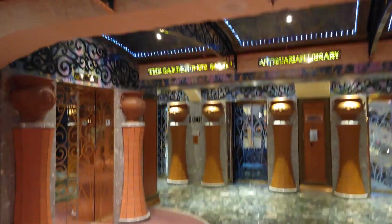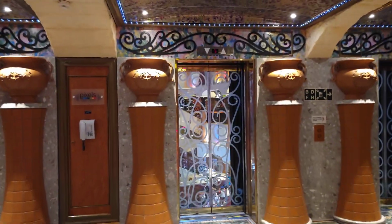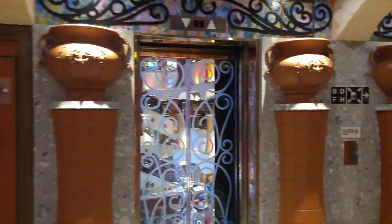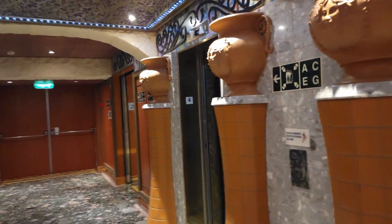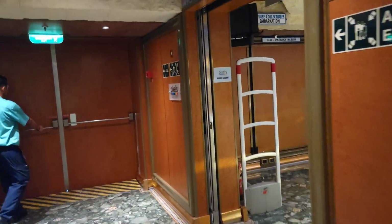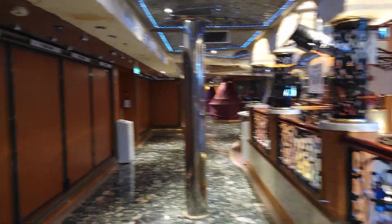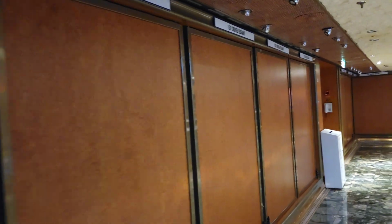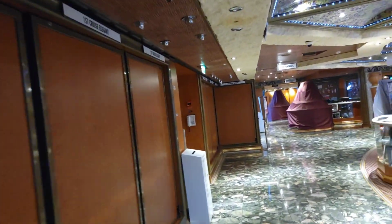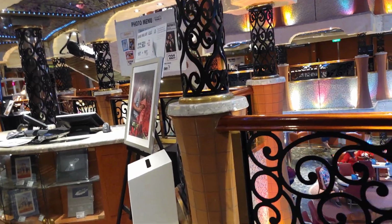Now, fourth floor, there's not a lot in the common areas. You have the photo gallery and I think the library is about it, which is closed now because everybody's at port. You get another really pretty view of the atrium from here with the lights.